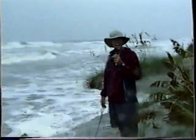Look at here. Here comes another big wave. Whoa! It's okay, everybody. Whoa! Hold tight. Big wave coming. It about washed your cameraman over right there.